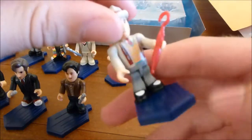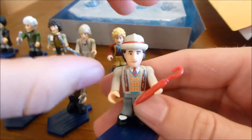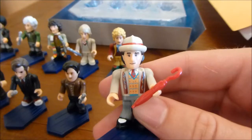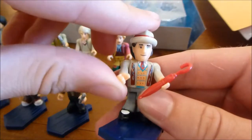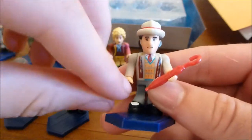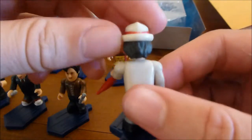So now on to the Seventh Doctor. Now he's a really nice one. For some reason he jumps out at me. It's just really well done. He's got the nice smiley face without looking as if he's had happy pills. And he's also got really nice design clothes, and even the shoes with a spot of white make that kind of difference. The hat is good.